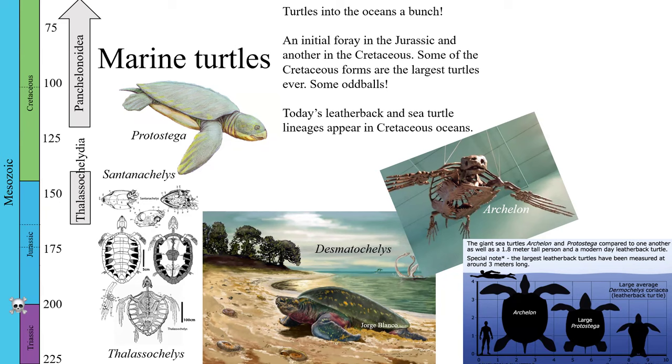But these big ones, Archelon, have really poorly ossified or under ossified shells, which is really interesting, and they're quite a huge size. So there's that one, Protostega, Archelon. These animals are, you know, 4 meters across or 4 meters long. This is the biggest sea turtle today, a leatherback sea turtle. And so there are all kinds of different diets in sea turtles today. Some of them are grazers on plants, some of them are predaceous on hard organisms like urchins and shells, some of them are jellyfish specialists like the leatherback turtle. And so we see that in the fossil sea turtles too. This one, Archelon, has a great big hooked beak, which is really interesting.